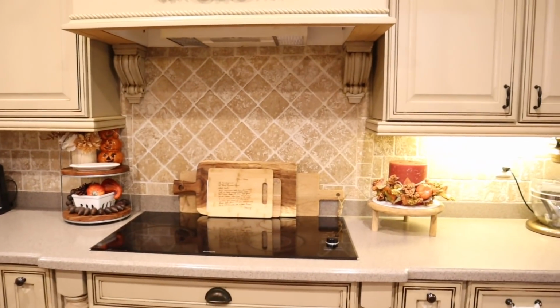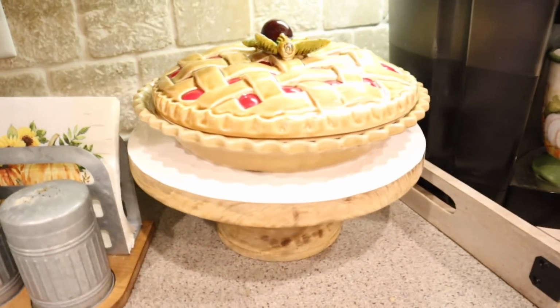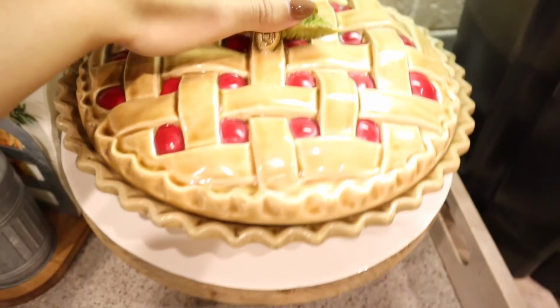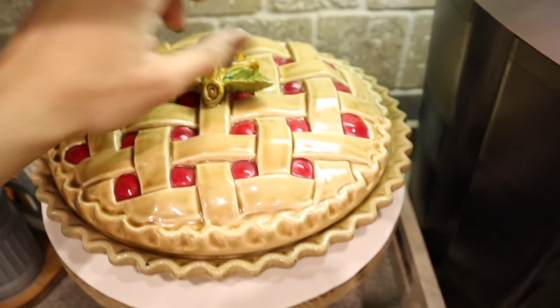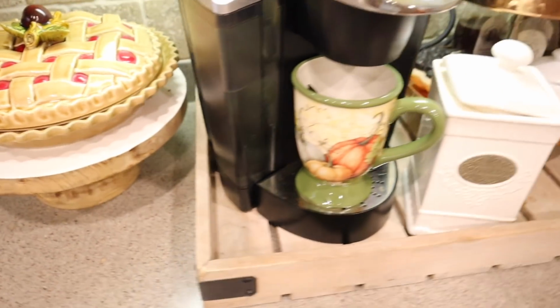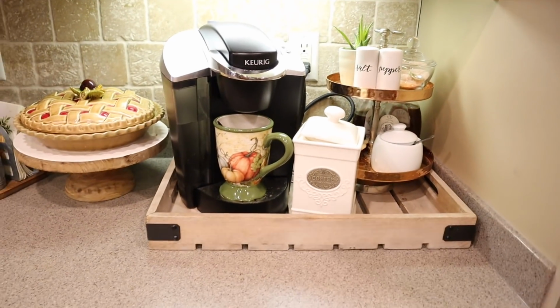Her home decorates really well for the fall. And over here by the coffee bar, we have napkins, forks, and then I love using ceramic pie to hide all of the paper plates because we use a lot of those around here. So I just feel like it kind of hides them, and it looks so cute over here by this little coffee bar area.